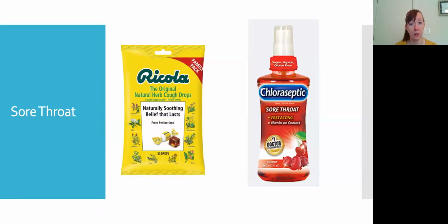And then if you have a sore throat, of course, a good option are big cough drops, or Chloraseptic spray. Got to get that one in the right spot though. So don't spray that on your tongue, because then it's really weird. That's happened to me before. So it's just important that you spray that in the back.